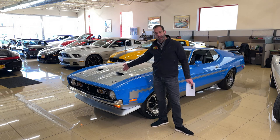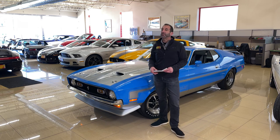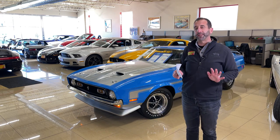This is a Ram Air as well. We'll look under the hood too, get to see some of the fresh air induction. And some cool stuff about this car. First thing I want to talk about is the paint. In videos and pictures, the paint looks great, does it not?